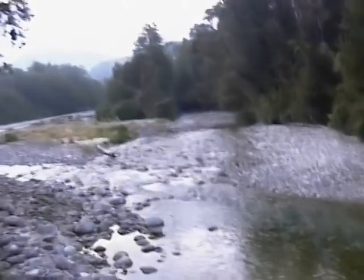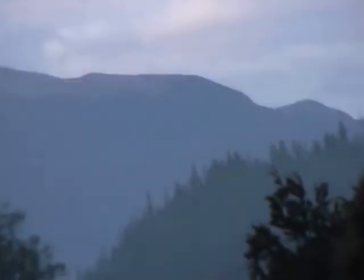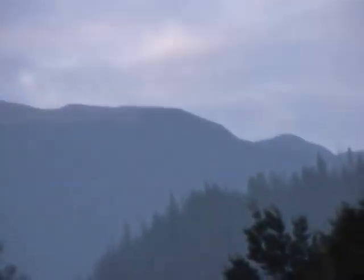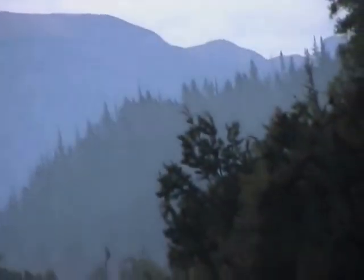So we're now going to leave this part of the River Nile. We've done the upper reaches in the valleys up in the mountains. It was too cold, too rocky, and there were no eels. We actually went too high up.